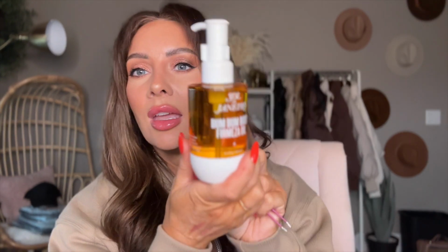Oh, it smells so good. I heard that this is amazing. So it's just a body oil. The packaging is beautiful, and I cannot wait to use this. It is a glass bottle, so it's not gonna be something travel friendly. I showed this on Instagram, but I'm so excited.